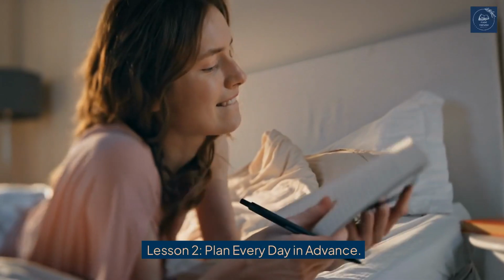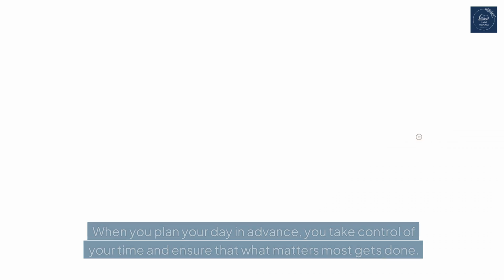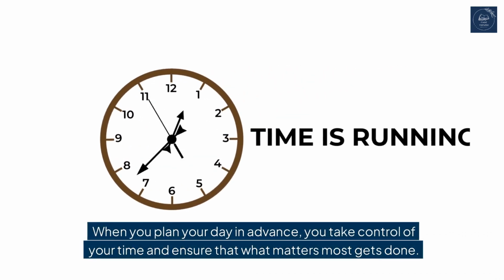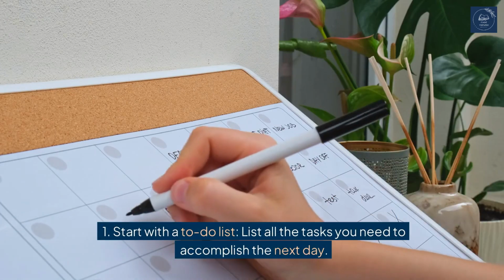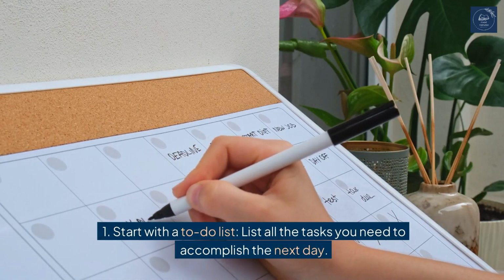Lesson 2. Plan every day in advance. Planning is the foundation of success. When you plan your day in advance, you take control of your time and ensure that what matters most gets done. Let's learn how to make daily planning a habit. 1. Start with a to-do list. List all the tasks you need to accomplish the next day.